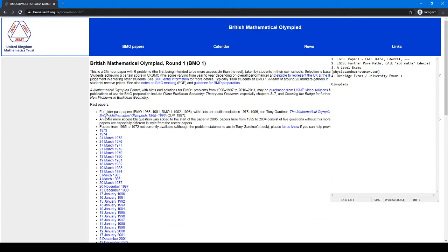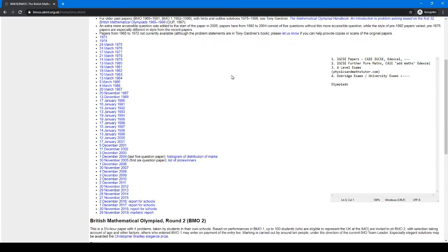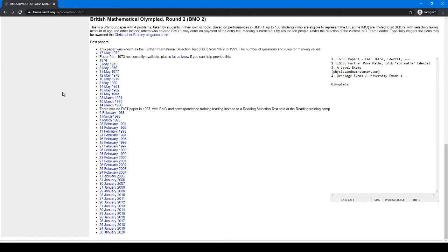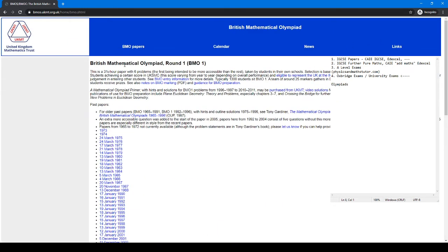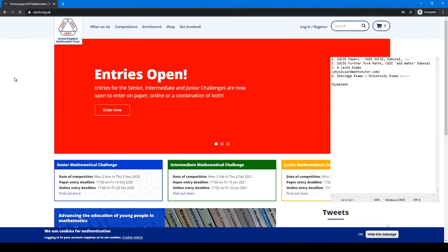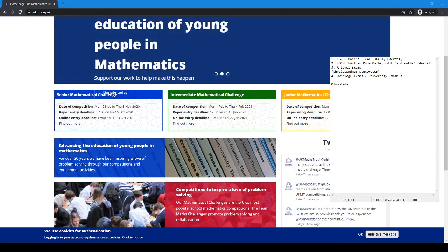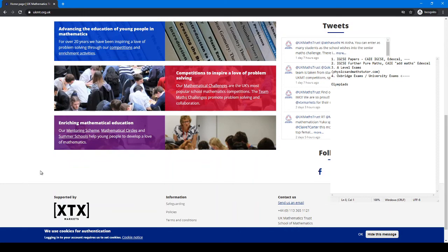I am fairly sure there is a PDF of all the questions here. Well, anyway, somewhere on this website, the UKMT website, if you search BMO UKMT, you will find those British Mathematical Olympiad 1 questions. It's a level of abstract math that I think you would not be expected to go to in a physics qualification, but you may be expected to go to in a mathematics qualification.